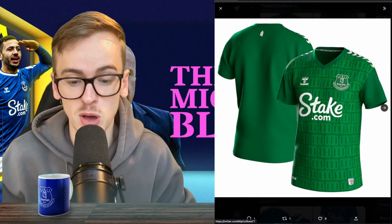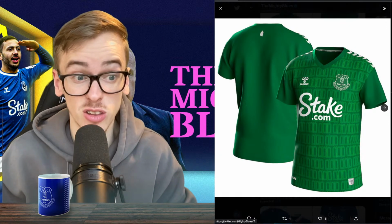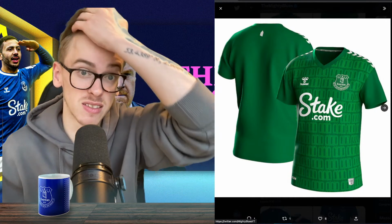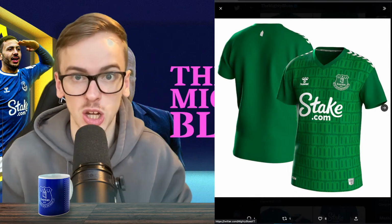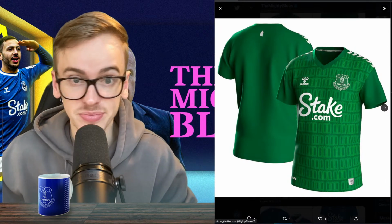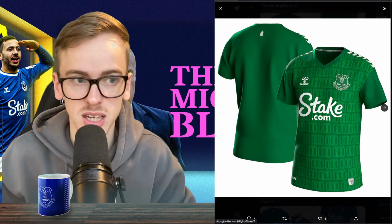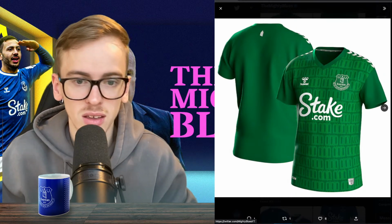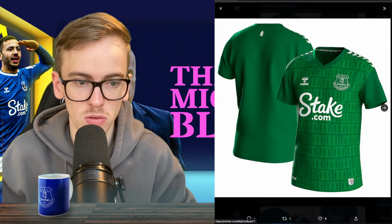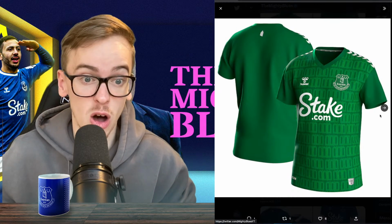And listen, I'll be honest, this won't be one that I'll be buying because I'm not a huge fan of the pattern on the front of the shirt. But I don't buy goalkeeper kits anyway. Even in years gone, I think the last goalkeeper kit I bought was the black one with the gold on because it was absolutely phenomenal. But other than that, I'm not really one to buy goalkeeper kits. So yeah, again, different. Certainly a little bit confusing as to what the pattern is and why it's there. But other than that, a standard home goalkeeper kit.